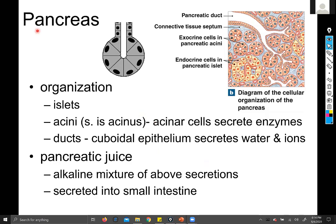So we're returning to the pancreas, which we've seen before, because, of course, I'm sure you all remember the pancreatic islets very fondly. So we're focusing less on the islets now because, of course, our time with the endocrine system is over for now. Come back in the final a little bit, but this time we're going to focus on the exocrine acini. So singular is acinus, plural is acini.